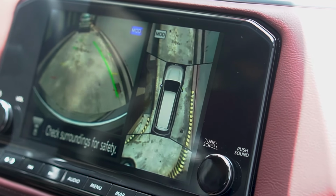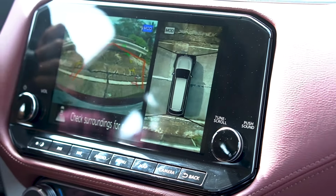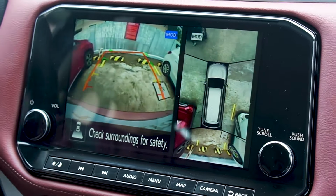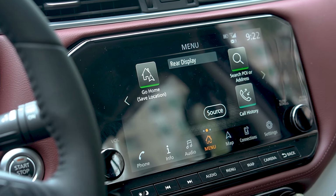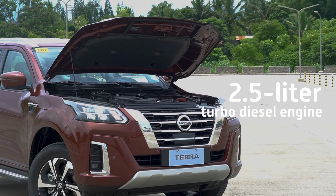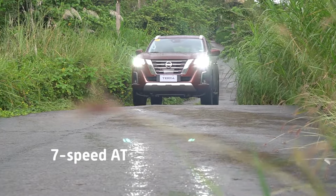And a feature that would really help a lot of drivers is its 360-degree camera system that shows you a bird's eye view of the vehicle, revealing obstacles that may be easily overlooked. With it, parking, even in tight spaces, is a simple task, and it even activates on its own when it detects an obstruction, like people, nearby. This 4x2 model is powered by a 2.5-liter turbocharged diesel engine mated to a 7-speed automatic transmission.